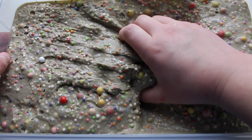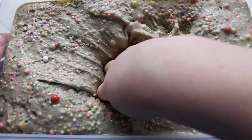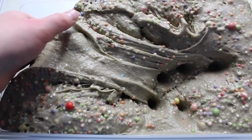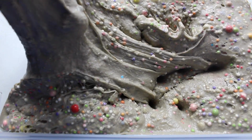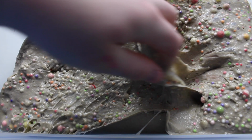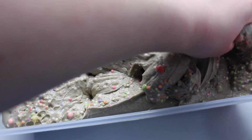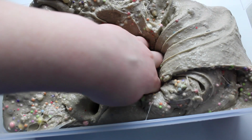Okay guys, so this is the last slime in the shop this week. It is called Rainbow Asteroid. This is one of my favorite slimes ever. It is a slime smoothie. I did make it in a video. It's so super duper thick. It has a bunch of assorted colored foam beads.